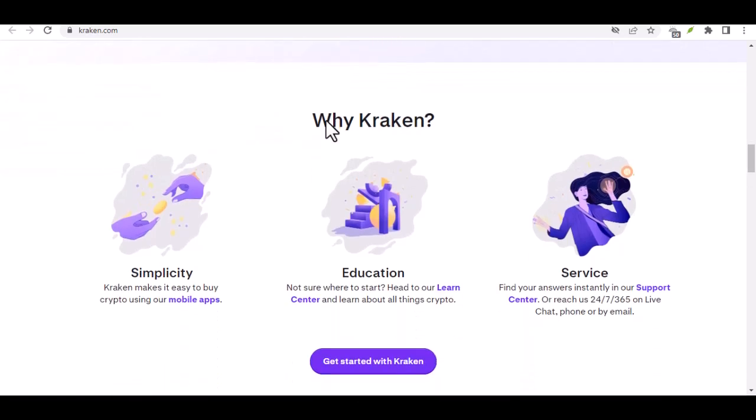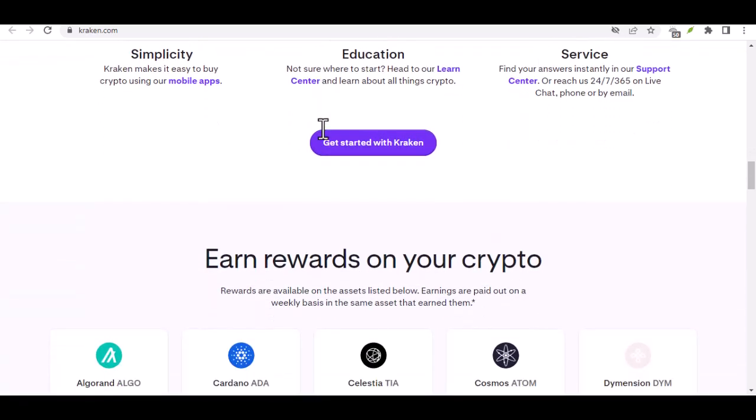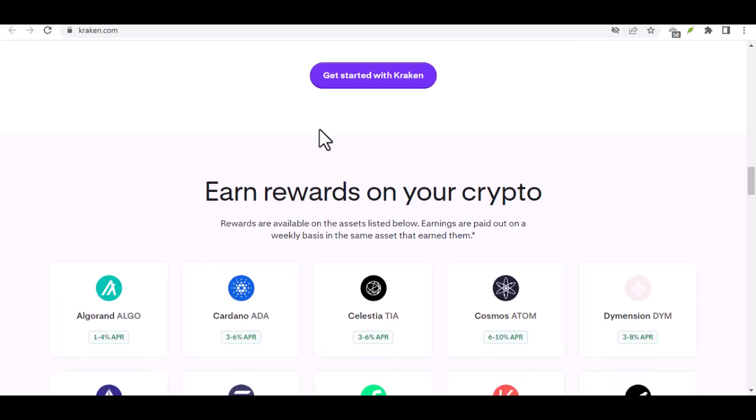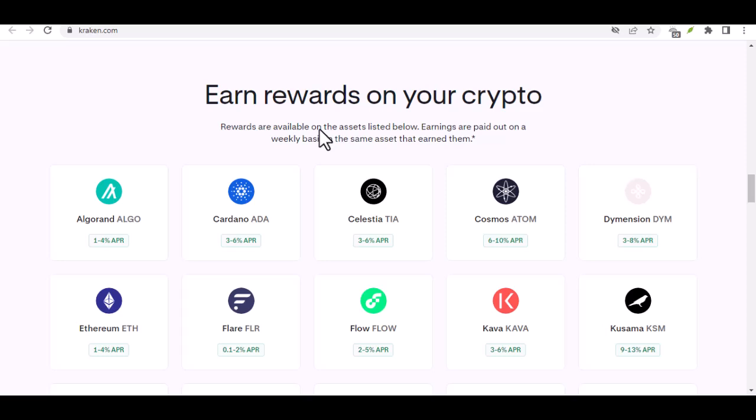Funding your Kraken account with good old cash? Here's the breakdown. ACH transfer, USA only. This is your most budget-friendly option, with a minimum deposit of just $1. That's practically couch cushion money. Just be aware, there's a 7-day withdrawal hold on your first ACH purchase for security reasons.